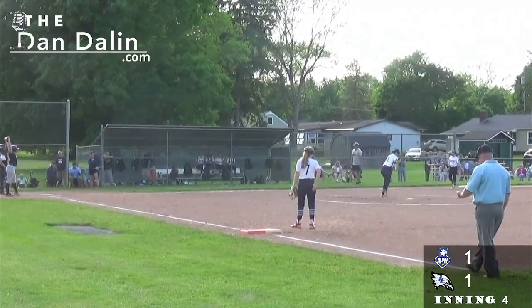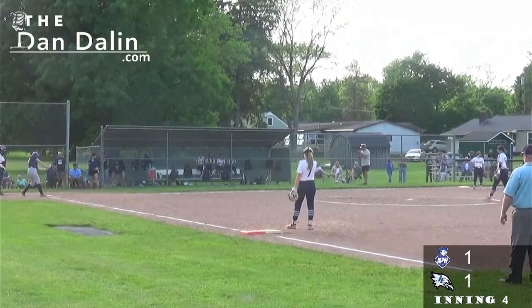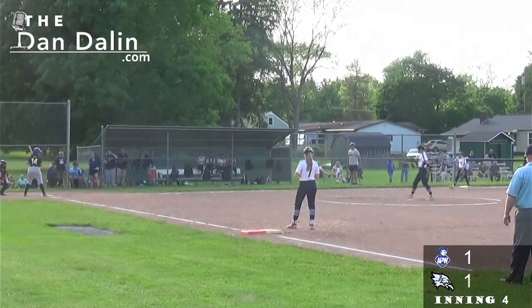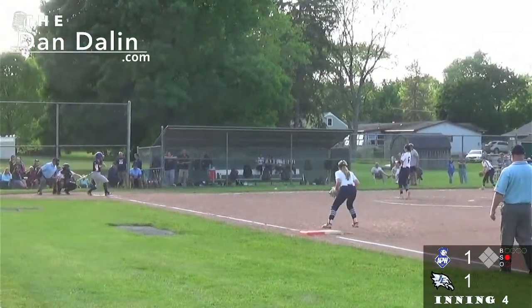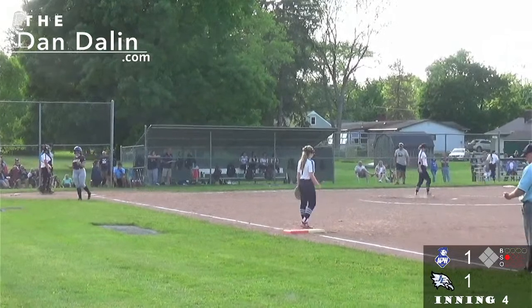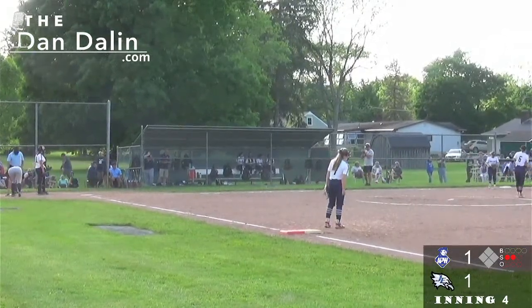The pitch to Smithler. I missed. Was that a ball or a strike? Strike? That was a strike. No balls, one strike on Smithler. And she swings and grounds this one just wide of third base. That's a foul ball, strike number 2.